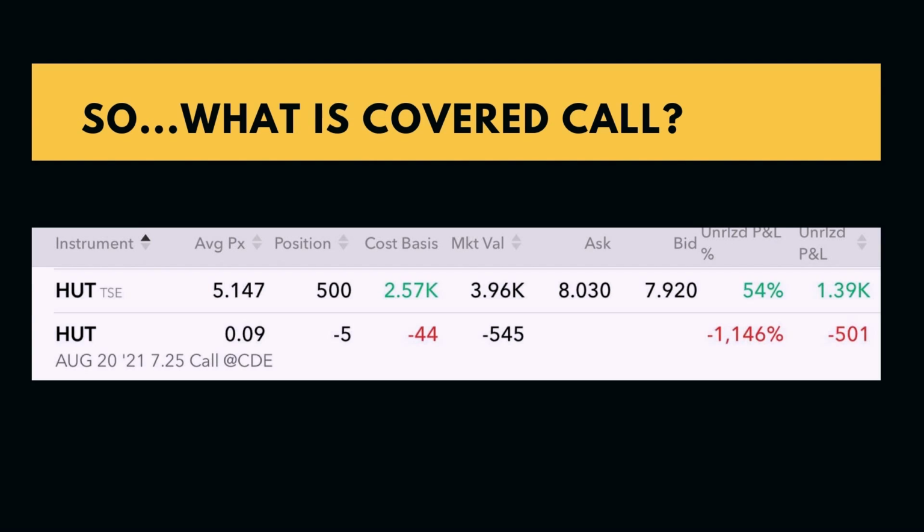Now, he could wait for the stock to go up to $7.25 and sell them like all other regular folks do. And like I mentioned before, it may take a month for the stock to get to $7.25. It might take a few months, it might take a week, it might take a day. But we don't know. All we know is that Tim wants to sell it at $7.25.